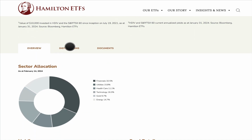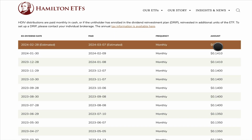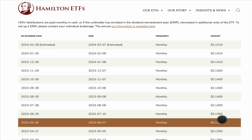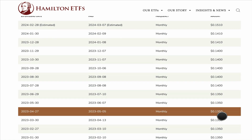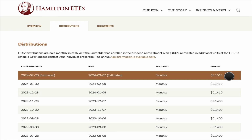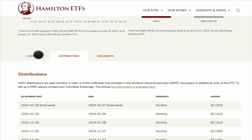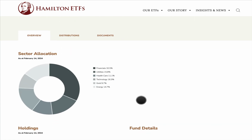Before we go to the overview, we can look here at the distribution. Last time they did pay 15 cents. We can see they have increased, because it was 14. If we look at the history, it was 12, it was 13, it went to 14. So they do increase the dividend, which is pretty good, and right now it's about 15 cents. This is the coming dividend that they just announced, so that's good. So let's continue to the overview.